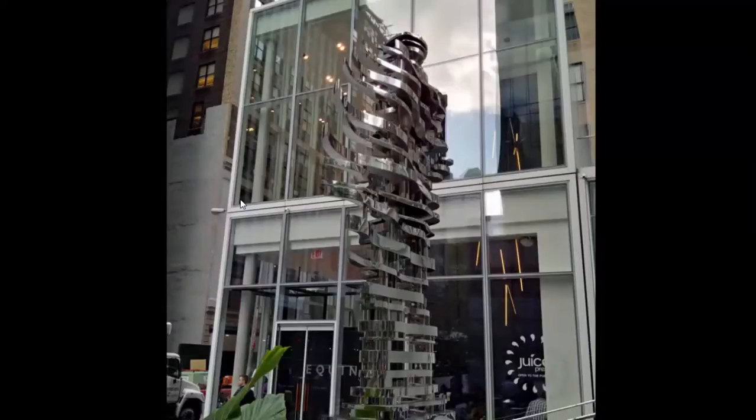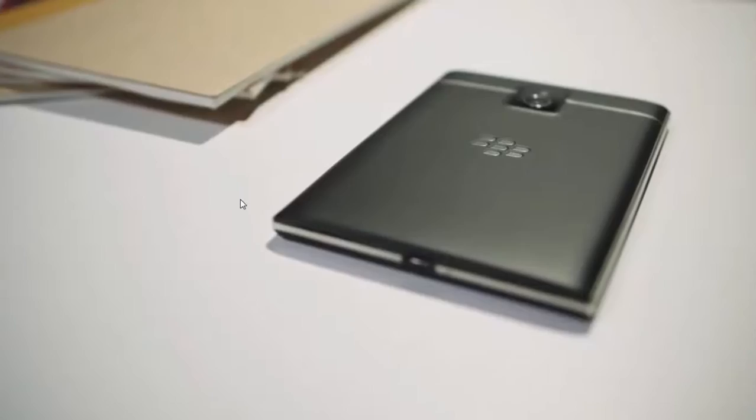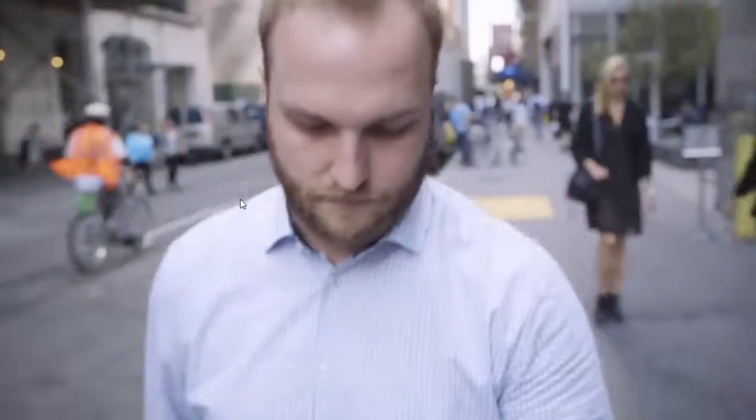photos to Instagram. You can't change the Passport's battery, but the integrated cell is really big, and it lasts for a really long time. There wasn't a single day when the Passport didn't last all day for me, and many times I could go 2 days without plugging it in. 2 days of getting stuff done, just like Blackberry intended.